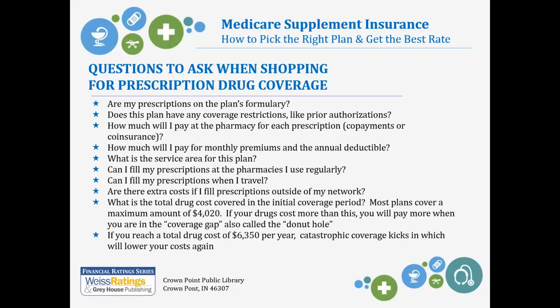Obviously, you want to pick a service area that encompasses where you live. And then can you fill your prescriptions at a pharmacy that you currently use? Can you fill your prescriptions when you're traveling? Are there going to be extra costs if you go outside of your network? And then what is the total drug cost covered in the initial coverage period?